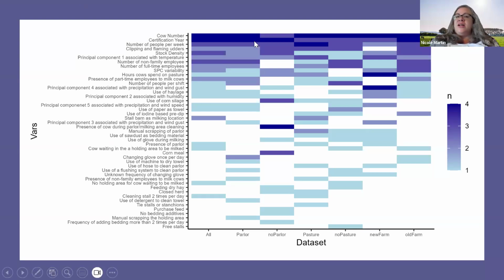Again, that certification year, that one was super important regardless of the scenario. We did have somewhere it only showed up for 3 spore types, but overall that tends to be a really important variable, and that's something that we want to learn more about.